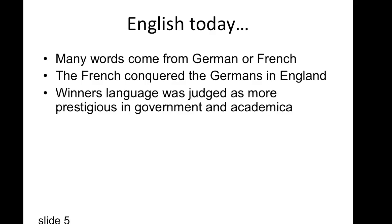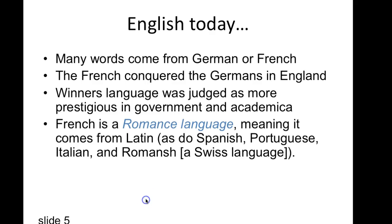Well, that's what happened, is that the French won the battle in Germany, and so as a result, their language was deemed to be more elevated, to be a higher class language than the people who lost, being the Germans. And so French became used in all the different government capacities, in academia, all the colleges and universities. French was considered to be the best language, while Germanic language was sort of thought to be second class.